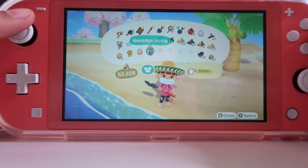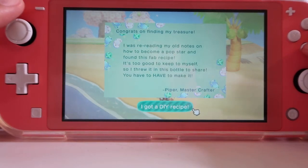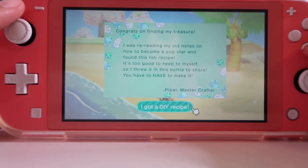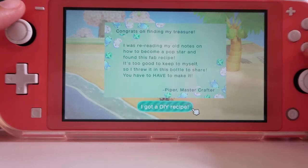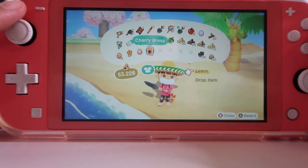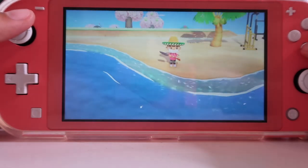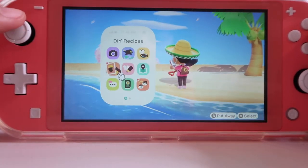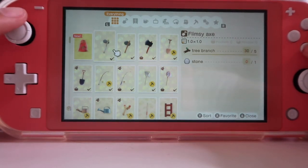Let me see. What is it? I was rereading my old notes on how to become a pop star and found this fab recipe. It's too good to keep to myself, so I threw it in the bottle to share. You have to make it. Piper Mastercrafter. Let's see. A cherry dress. What does it look like? Oh my gosh. It's kind of ugly.